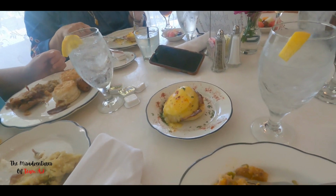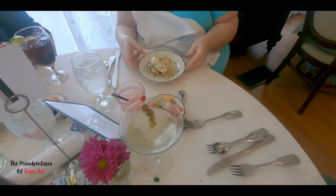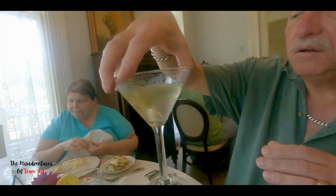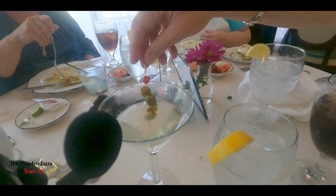It's a complete treat. This is the eggs Benedict. How's your drink? Mom got that over there. That was a crab cake, Mom. Benedict. I can get that now. Look at that martini. That's coming.